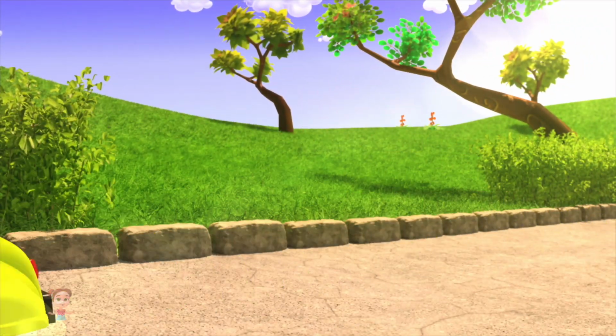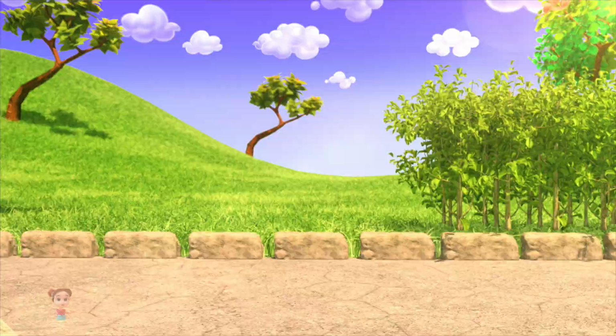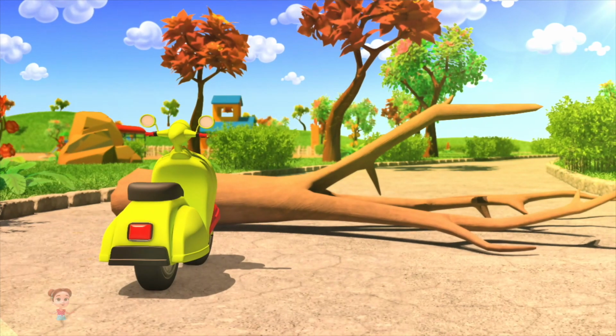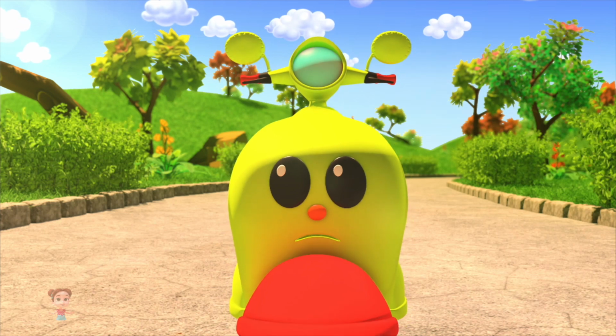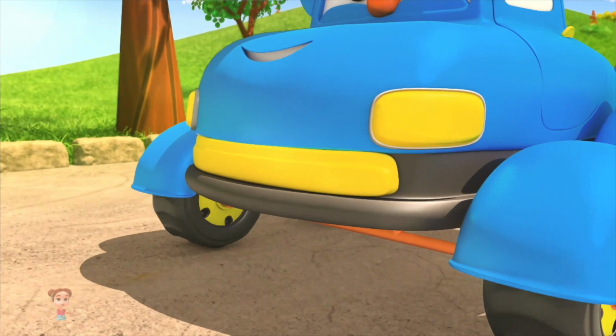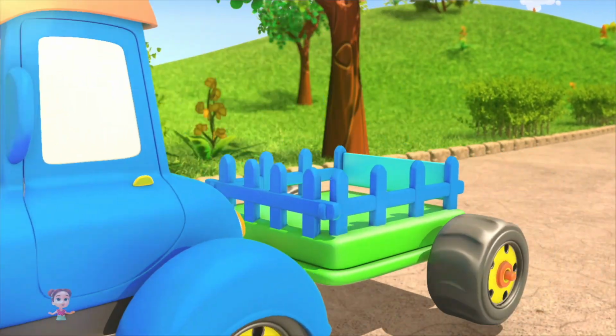Hey, there's Rocket the scooter. He's off to the market today because he needs to buy some... Oh, what's that? A tree has fallen in the road. Oh dear, I wonder if Hector the tractor is around. He could help if only... Oh, there he is. Hi, Hector.